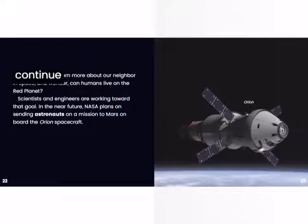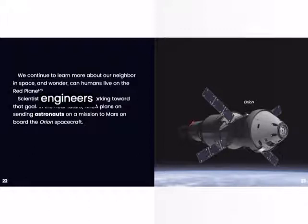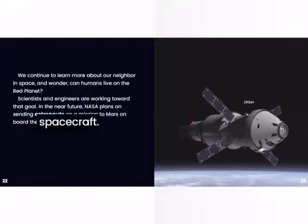We continue to learn more about our neighbor in space and wonder, can humans live on the red planet? Scientists and engineers are working toward that goal. In the near future, NASA plans on sending astronauts on a mission to Mars on board the Orion spacecraft.